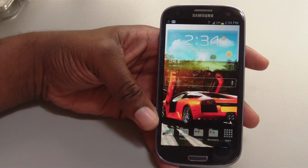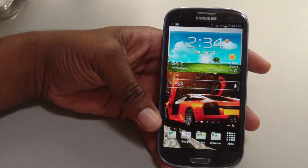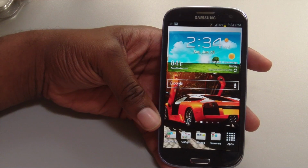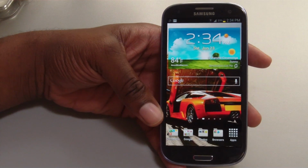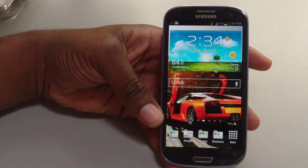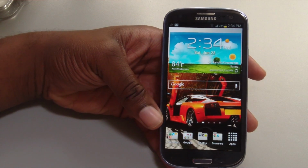I'm not going to unveil specs and stuff. You guys already know the specs of this phone. It's a 4.8-inch Super AMOLED HD screen. And for the American market, this is not the Exynos processor. It's a 1.5 gigahertz dual-core Snapdragon S4 processor, the same processor that is in the Evo 4G LTE.